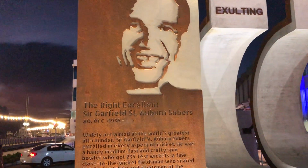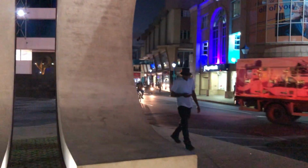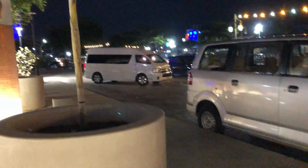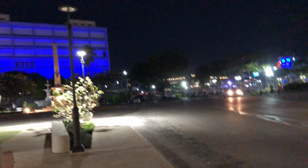Gary Sobers is the only living national hero and also referred to as the greatest cricketer the world has ever seen. Gary Sobers is a national hero of Barbados. So these monuments here occupy the space which the Nelson statue once occupied. So over here is known as Trafalgar Square.